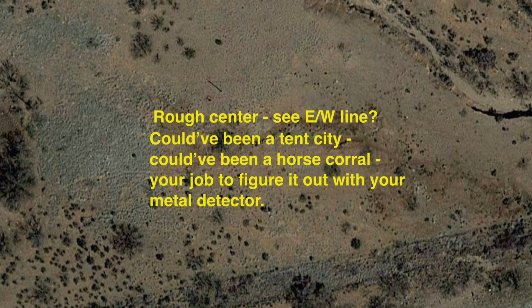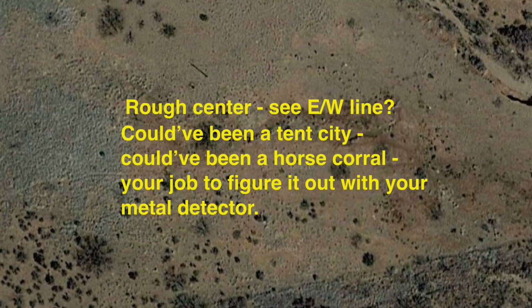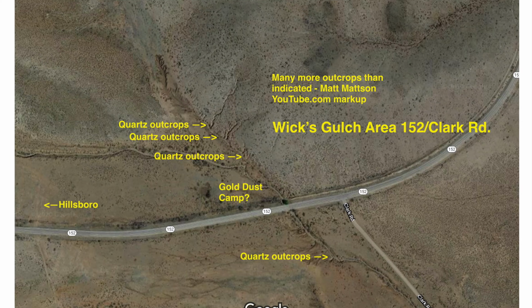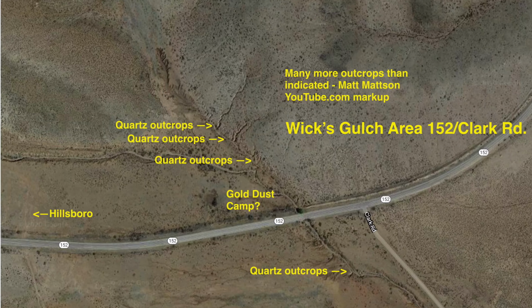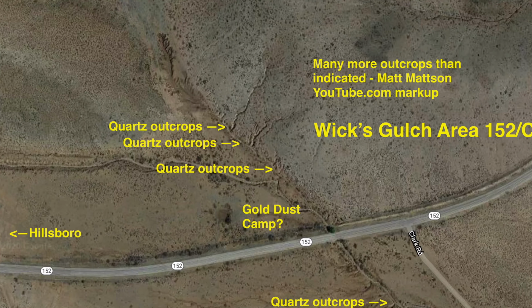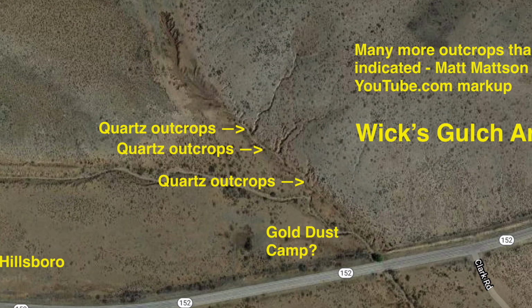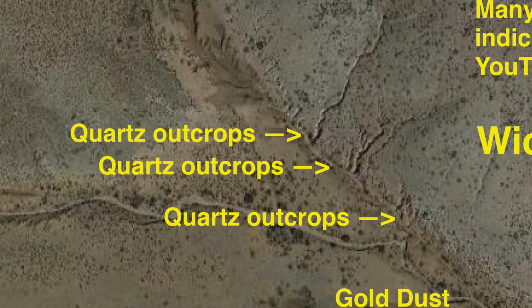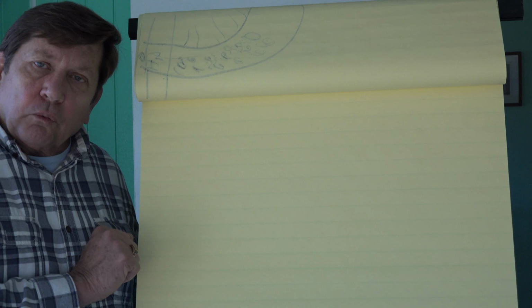It's going to take some time, but it's going to be well worthwhile once you figure out the access issues and you bullseye some of those outcroppings like I've pointed out to you. The quartz outcrops is what you want to be centered around. Good luck with your prospecting.